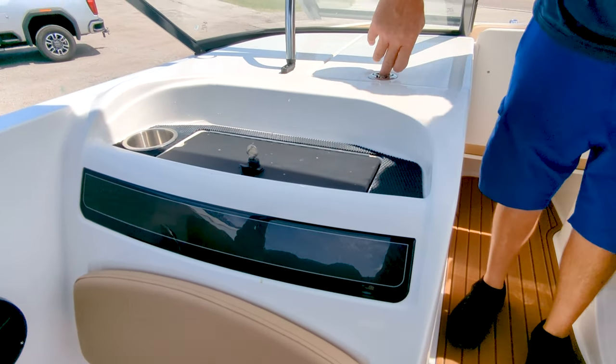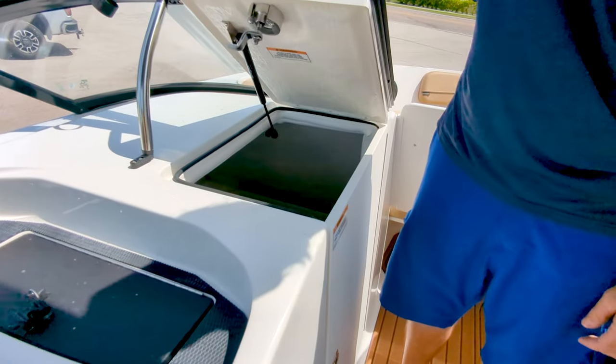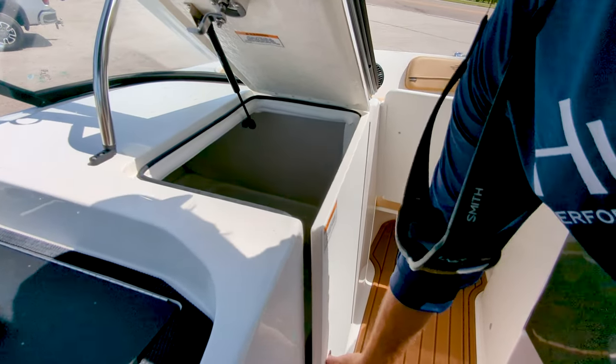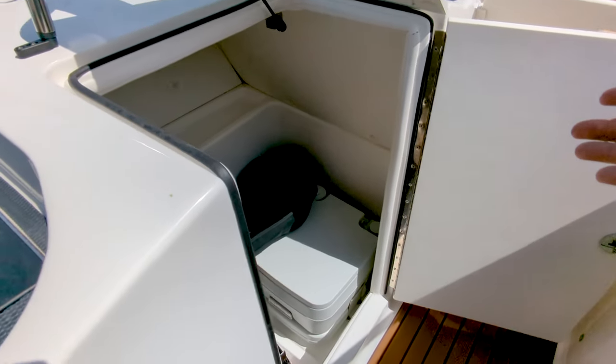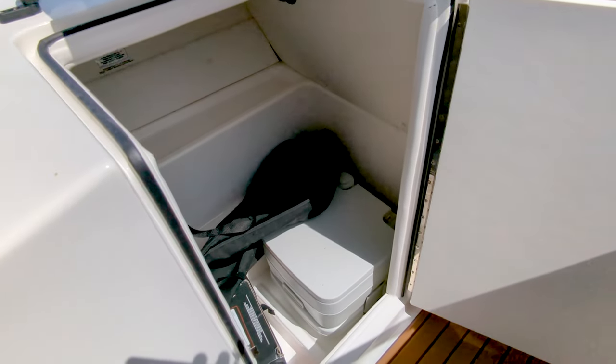And then right before the windshield, you'll see this. So this is your console, and in the console, every wife's dream, a porta potty. It's nice to have a porta potty on board this boat.